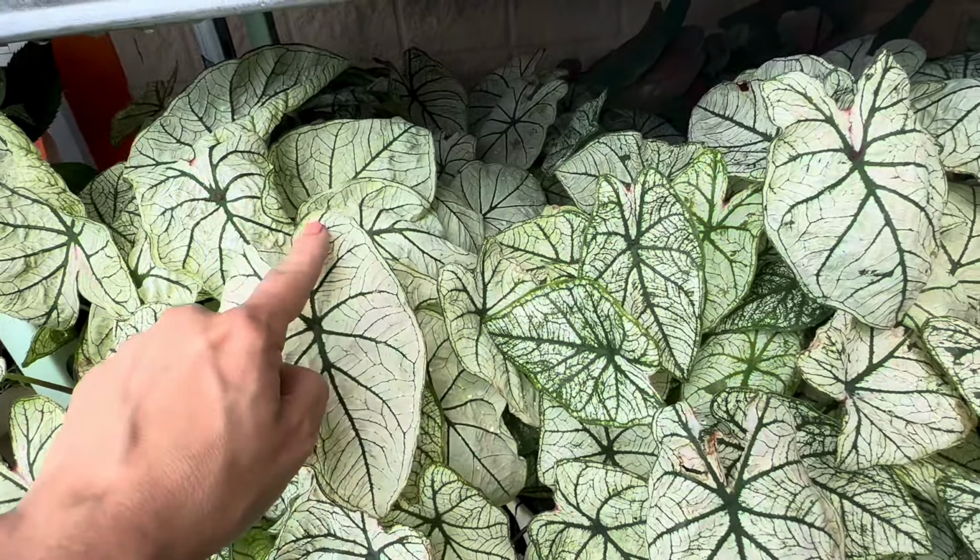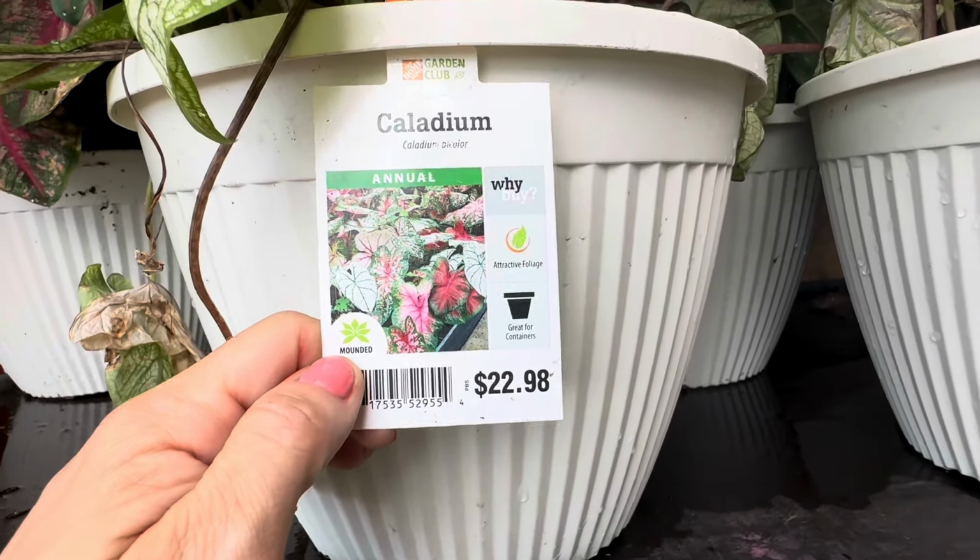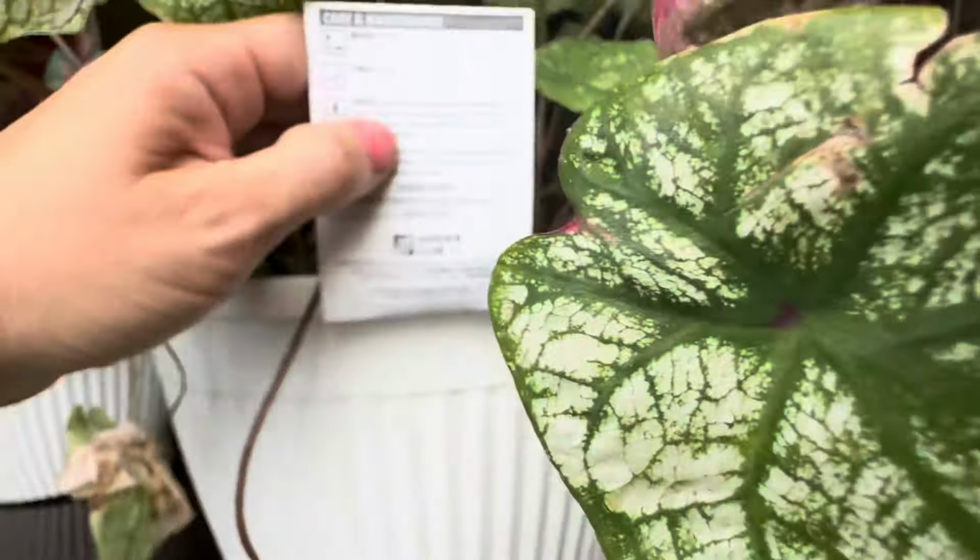Caladium is a part sun annual. Why buy attractive foliage? Great for containers. Mounded growth. $22.98 is the asking price. Mature height will be between 18 to 24 inches, spaced 12 to 18 inches apart.